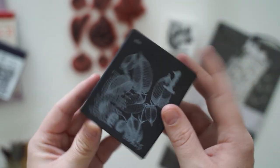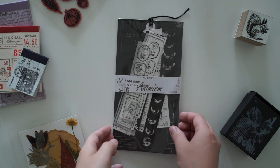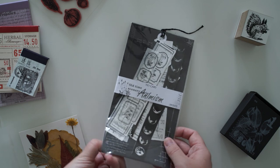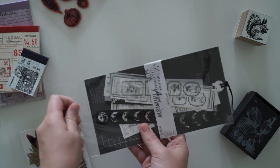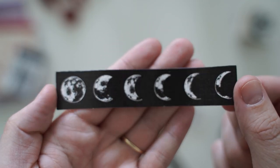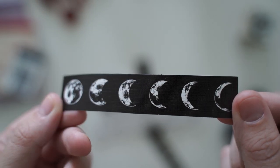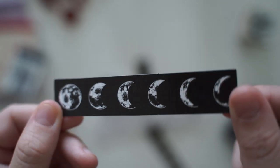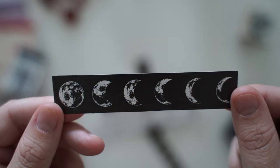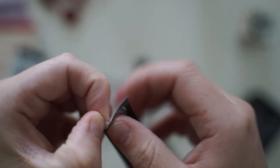That's really sweet. So the last thing inside this box are these long strips of different images, I guess. I can see moons and plants. I don't know if they're stickers. I adore this one right here because I've been doing lots of space and moon themed art journaling. So I can't wait to use this one. It's gorgeous. And I think they're stickers. Let me see. Yes, they're stickers. All right, that's awesome.